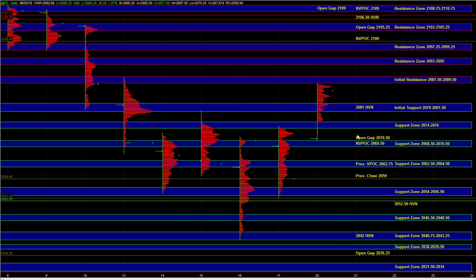So those are the main ideas heading into the open. Let's see if the buyers can maintain the firm control that we've seen here overnight, and we'll take it from there.